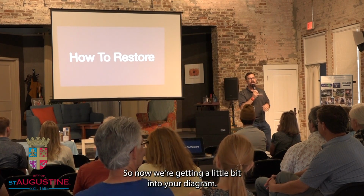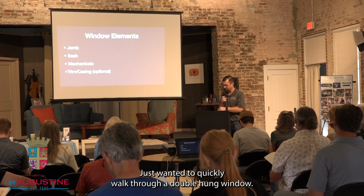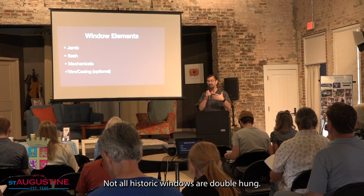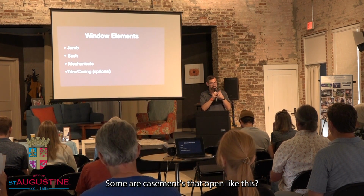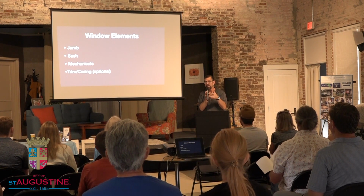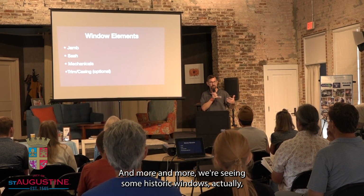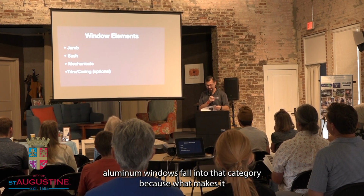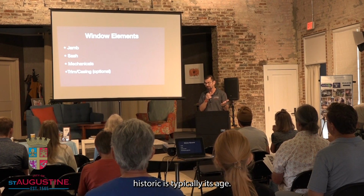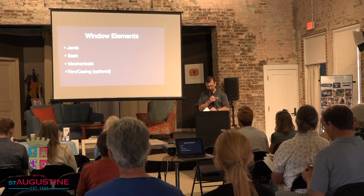Thank you. So now we're getting a little bit into your diagram. I believe it's page 2. Just wanted to quickly walk through a double hung window. Not all historic windows are double hung. Some are casements that open like this. Not all are wood. Some are steel. And more we're seeing some historic windows actually aluminum windows fall into that category because what makes it historic is typically its age, and aluminum windows now are 50 years old or older.